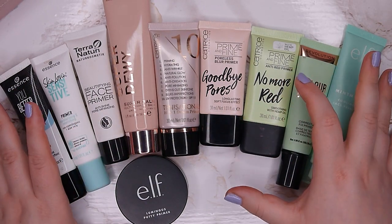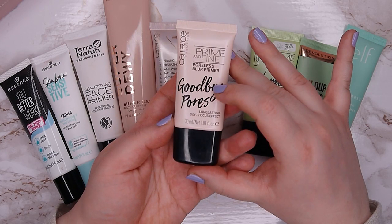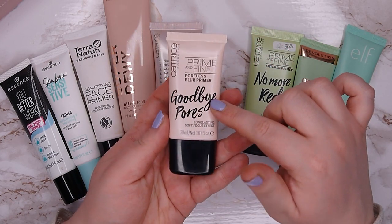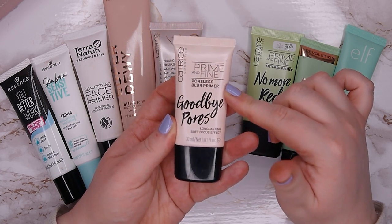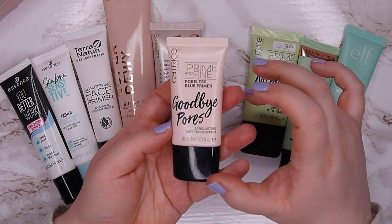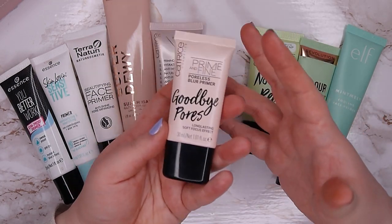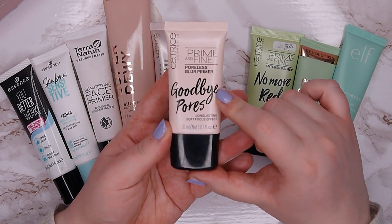Then let's continue with pore filling primer, because I have this one here from Catrice. It's called the Prime and Fine Poreless Blur Primer, and this one has a very strong silicone feel. I don't like it as much because when I apply foundation on top of it, it kind of slips away or slips around because it's so silicone-y. So this is not my favorite one and I'm going to declutter this one.